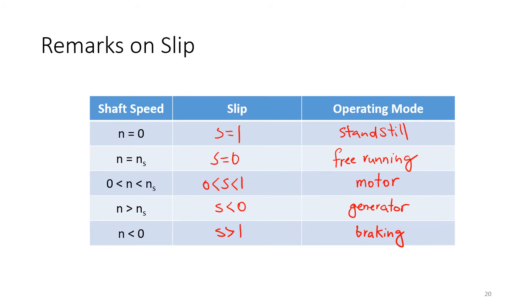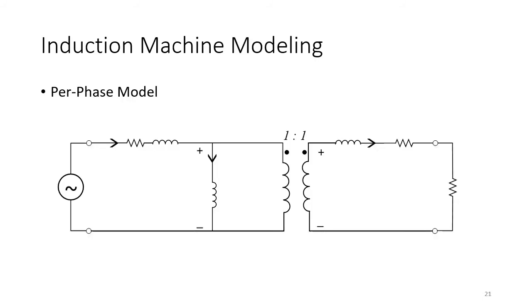Let me go to the next slide. I think we are good with the principles, so let's start modeling the machines. That's the part where the mathematics and all the questions usually come out.